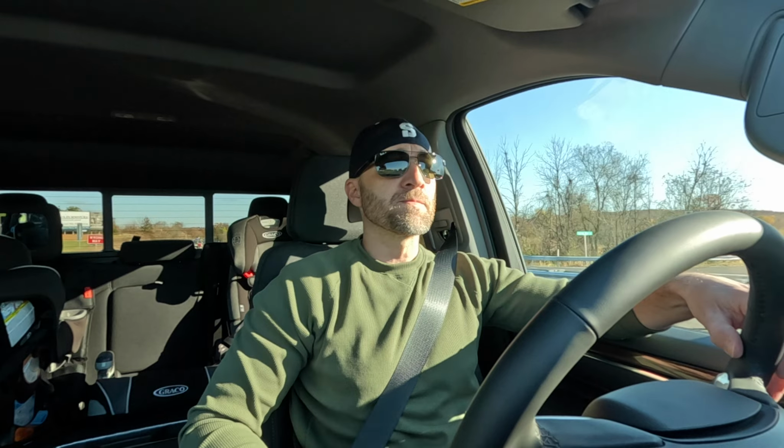Today we are going on a little bit of a road trip. So I am on my way to Gettysburg, Pennsylvania to hopefully pick up a new implement for the Kubota L3901. Now this is an attachment that I've wanted for that tractor for quite a while now, well over a year, and I finally got to the point where I said enough is enough.